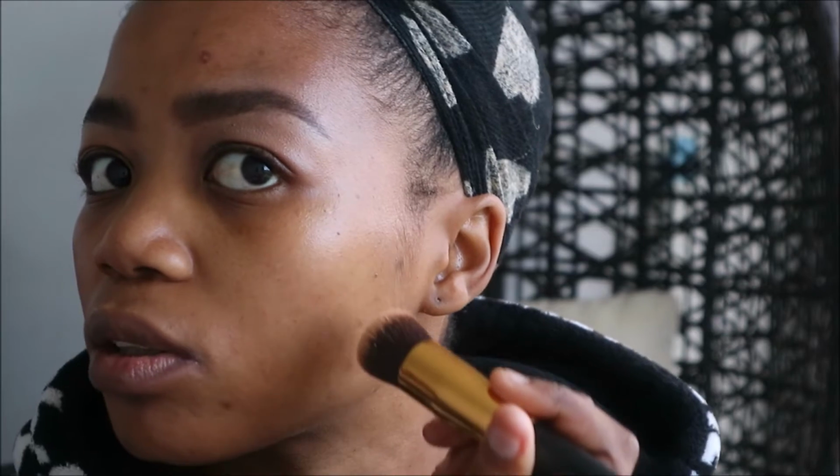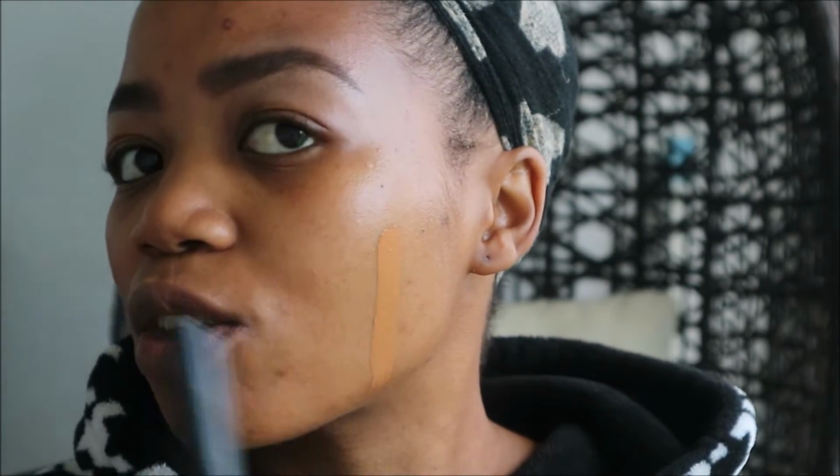So let me grab another pump, and then I'll do the other side of my face. Maybe you'll see better this side. You see what I mean? As you can see, it doesn't look too bad actually. It just looks yellow on camera, but on my face it looks a little bit orange. That's why I was like, oh, I'm not too sure about this. But it's going on quite nicely.